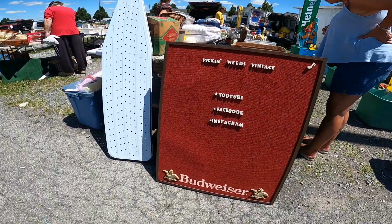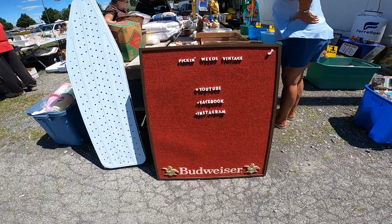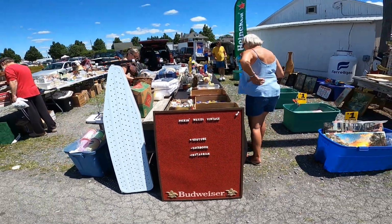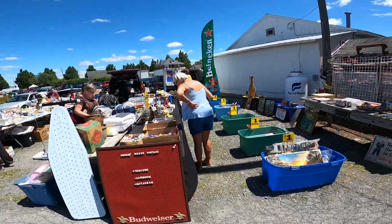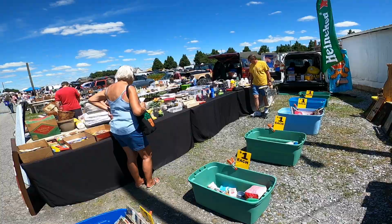And I have a feeling we will be here for quite some time because the crowds are here, and it's just downright gorgeous. You can't beat a day like today for the summertime when you're talking the end of June. It is really, really nice.